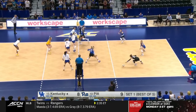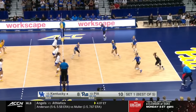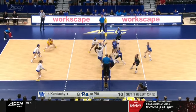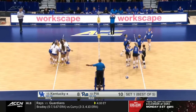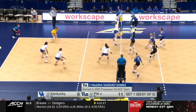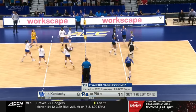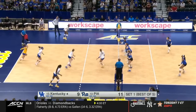That pass good enough outside. Babcock! I'll be talking about outside hitters exclusively from here on out. Babcock with the right hand. Fairbanks. I think Rachel Fairbanks actually had the most attempts from the service line, so they scored the most points on her actual serve. This offense, they have to get her going if they're going to have real success.